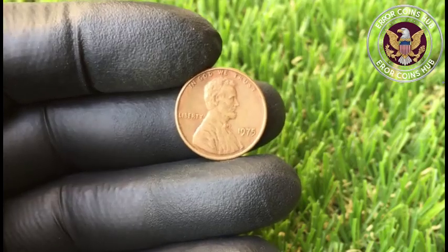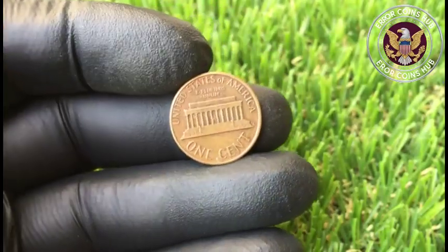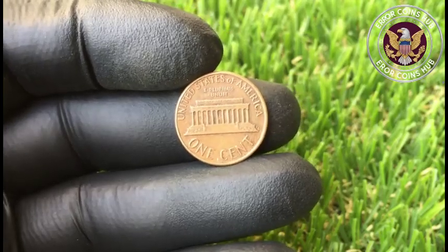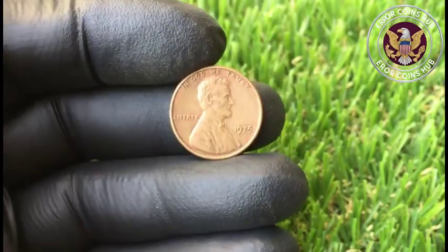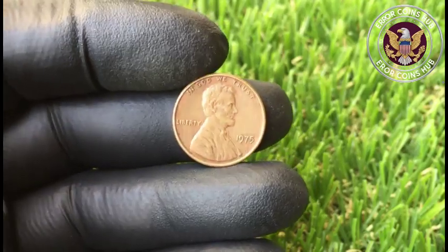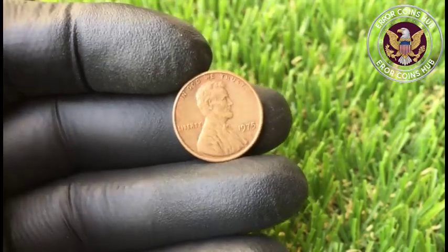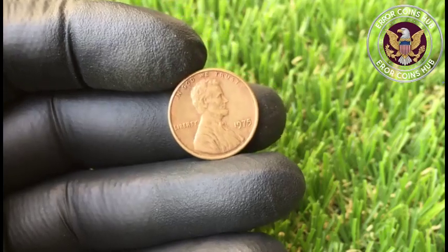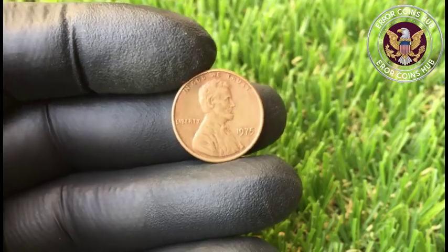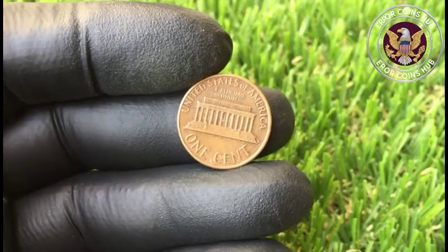So, as we wrap up this incredible journey through two of the most valuable pennies ever created, I want you to remember this. The coins in your pocket, the change jar on your dresser, the old collection you inherited from a relative. Any of these could contain a fortune that's been hiding in plain sight all along. The 1972 1 cent worth $7 million and the 1975 1 cent worth $1.6 million are proof that extraordinary value can be found in the most ordinary places.